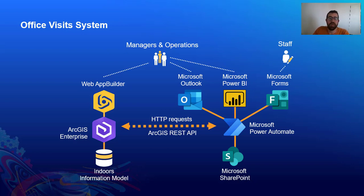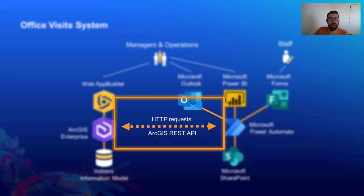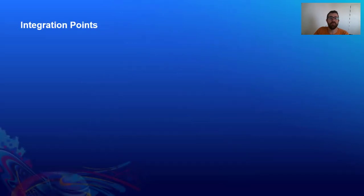Now, in terms of the components of the system, Microsoft Power Automate plays a really big role in handling not only the workflow orchestration and serving up the approvals, but also in making the HTTP web requests that are required for keeping ArcGIS Indoors in sync with the Microsoft Office 365 system. That's done by leveraging very standard web requests that take advantage of the ArcGIS REST API. In terms of the system, there are really 3 big integration points, or places where Office 365 and ArcGIS Indoors need to stay in sync.